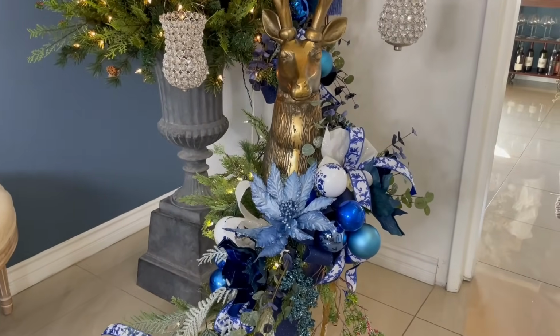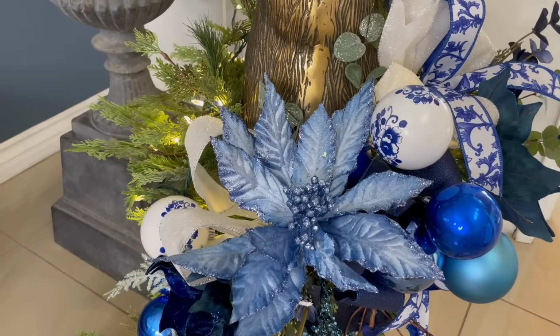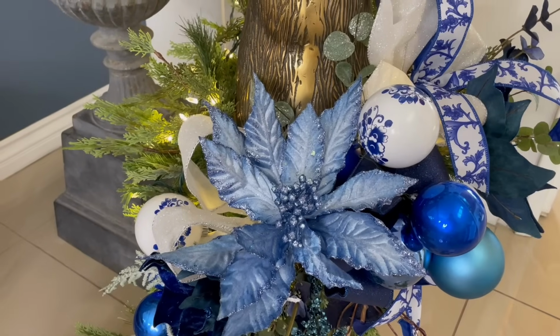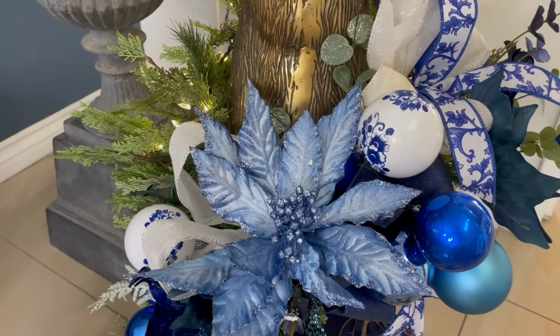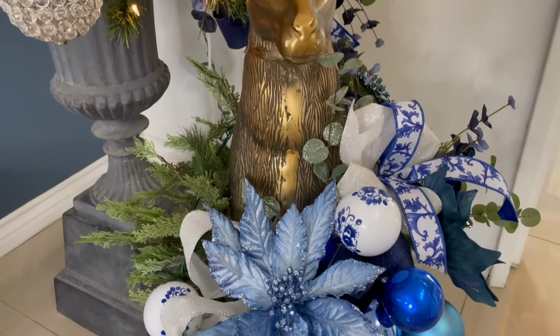Now I want to tell you a story, you guys. This poinsettia right here is from David Christopher's, and that is a poinsettia that I saw at a market that I wanted so bad. I wanted to base my whole room on that poinsettia, and unfortunately by the time I got to it, they ran out. So I had one, which was the sample.